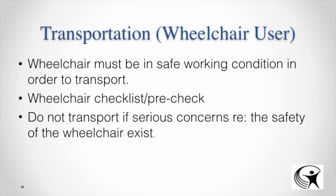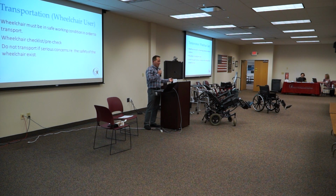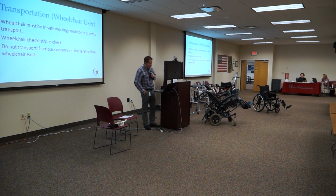The wheelchair, I said this before, must be in safe working condition in order to transport it. If the brakes don't work or the frame's broken, you don't take that on the van. Don't take that on your vans or the buses. Do the checklist. Check the chair for damage, and then don't transport it if there's serious concerns.